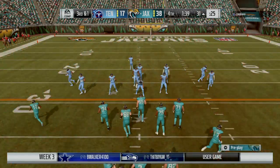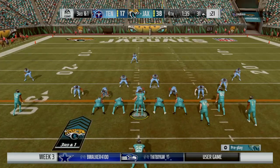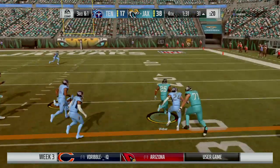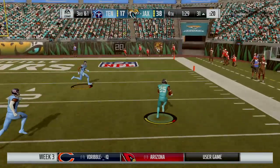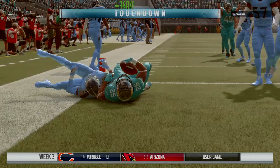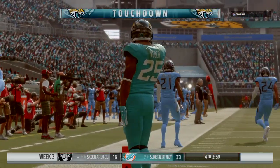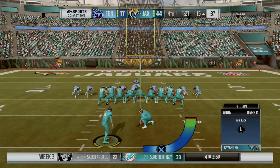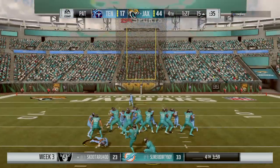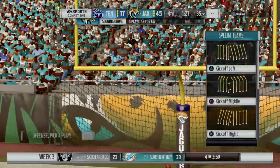Watch it now, Barney! Barney! Now they'll run it on the toss. And some space here. And he will get this into the end zone for a Jaguar touchdown. A great play there. His 2nd touchdown on the season. And the Jaguars add on to their lead. And they're able to up the lead by 1 more.